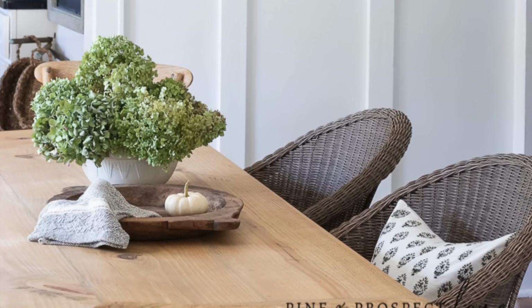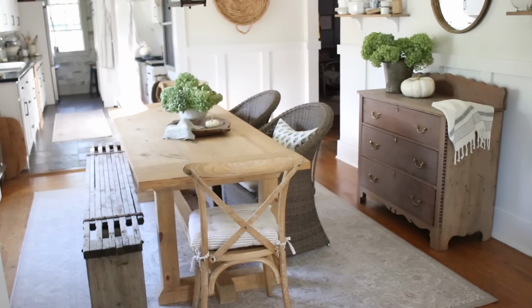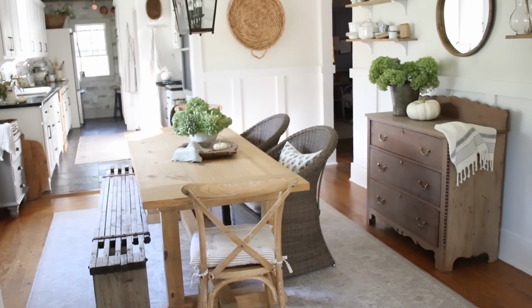Then as we move over to the dining room table, same thing. I decided to use an old stoneware bowl that was my mom's. She gave me a bunch of her old bowls because they weren't really her time period anymore, which, by the way, one of these days I'm going to show you my mom's house. I know I keep saying that. We just have to schedule a time to do it. She has the coolest home, all decorated in 17th century antiques. You guys would love it.